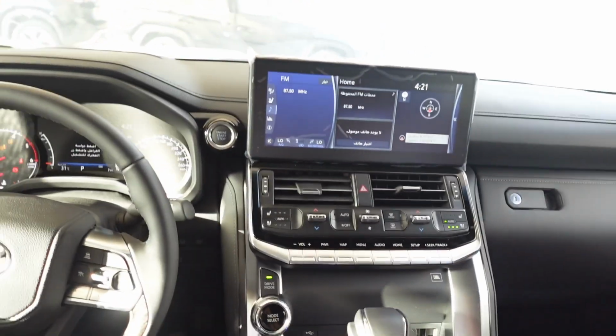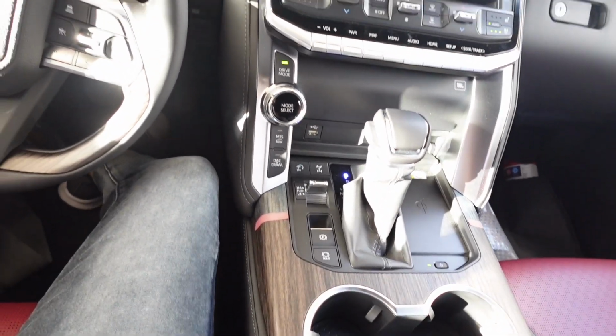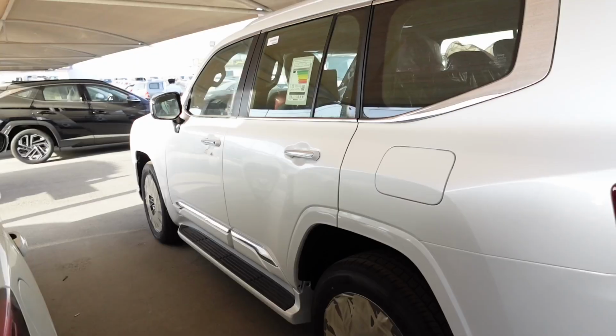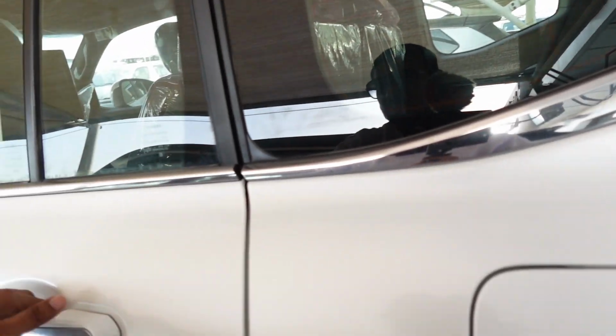So this is basically the whole interior of the vehicle. Everything is present. It's a VVIP vehicle. All the features you're paying the price for, you will get. So let's get to the rear of the vehicle as well. Okay guys, let's get to the rear of the vehicle also. Looks really massive. This is the second row and you have the third row also. We'll cover both the rows over here.